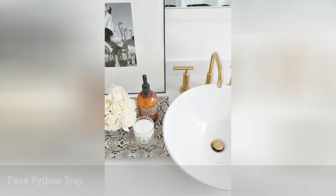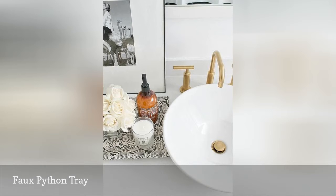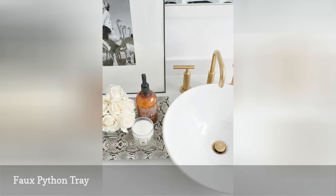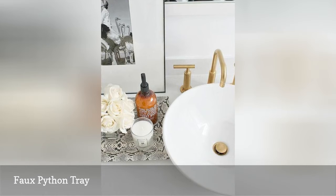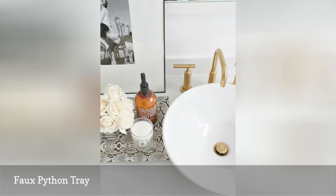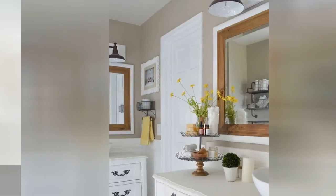For a glamorous and eclectic touch, try this faux python pattern tray in an all-white bathroom. The tray is simply decorated with a candle, hand lotion, and white roses. On an all-white countertop, the vignette, complete with a black and white framed print, becomes a visual point of interest.